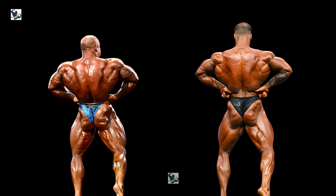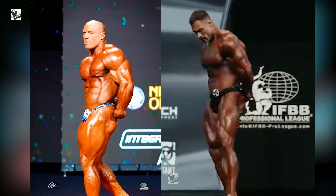Chris's width from behind is notable, but he needs more back thickness to stand up to Martin's mass. He has a well-defined rear lat spread and can bring an aesthetic presentation, but his lack of density might be noticeable against Martin. Martin's rear lat spread benefits from his back density, while Chris offers a wider look. Martin's thickness is likely to give him the edge in this pose. In the side triceps pose.